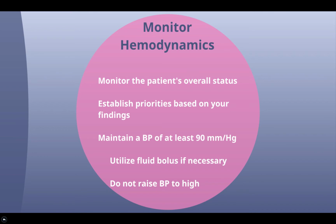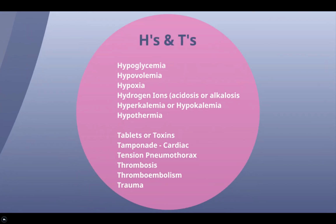Another thing is these fluids do not transport oxygen, so giving them a lot of fluids and diluting the blood that they have there can cause other issues that we don't want. So maintaining a blood pressure somewhere between 90 and 100 is very adequate for these patients, especially if they're laying down on their back, and we're going to be doing most of the work for them right now. So one thing you need to really understand and review is the H's and T's.